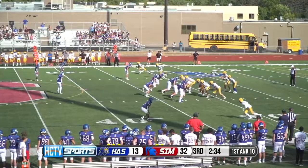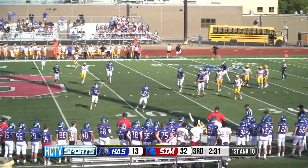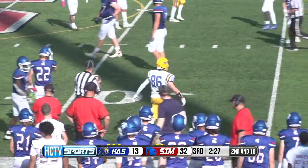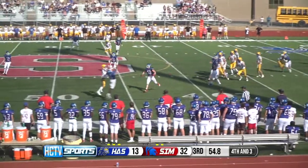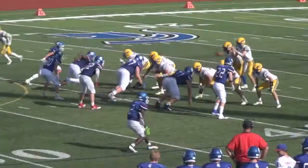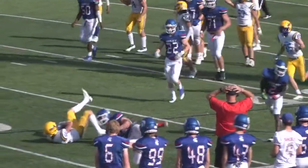And Milner, shotgun snap, the quick throw, the catch. Swung around, but a gain of about 6 there for the Raiders. Back to the air here. And they do the throw, nearly intercepted by McCoy, but it's caught. McCoy, number 2 there in the lower part of your screen. And he can bat that ball down, and it's a turnover.